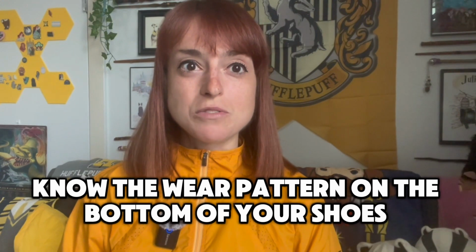So again, if I buy a pair of shoes and the back is fully smoothed over, but the front is in pristine condition, I'm actually pretty inclined to buy that pair of shoes because I know I don't use the back of the shoe and I don't need it. I'm just going to use the front, and the front is in great shape. So know your wear pattern on the bottom of your shoes.